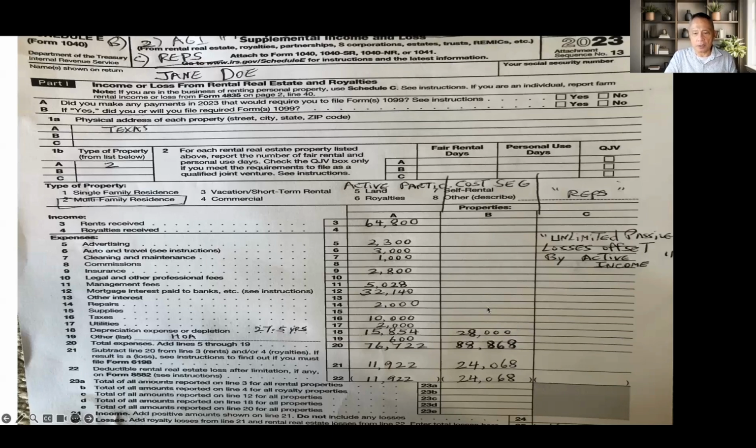Okay, let's do the math. You carry forward the same gross rent, the same deductions, the same everything, except the depreciation is double the amount using this cost seg. So the effect is that you have much more write-off. Instead of a $76,000 write-off with straight line depreciation, you get an $88,000 write-off with this cost seg. Then you have a passive loss, a paper loss of $24,000. You have more paper loss.